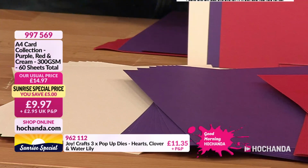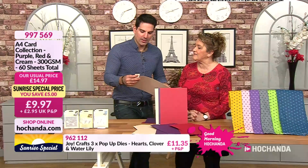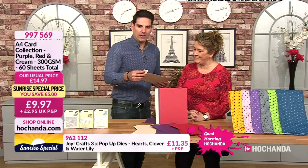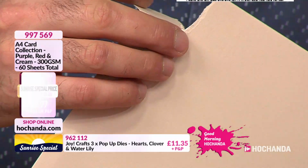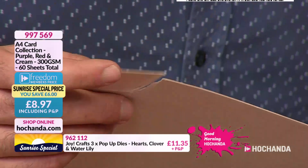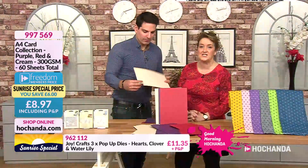Now, I think the team have been just seeing how well it tears. They've been checking to see if there's a white core, probably. You can see, look, you can tear into it as well. The colour's going right the way through, so you can see there's no light tones there. So if you are die cutting, you're not going to have any slight edges to those either.